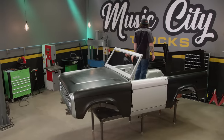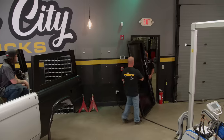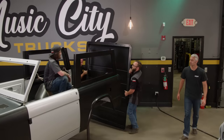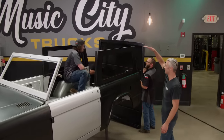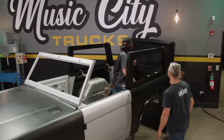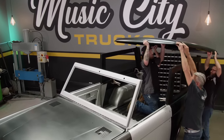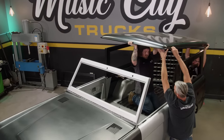So what's next now? The top. So the roof. Well, we've recruited some help. Oh, I'm here. This is like the cherry on top. Literally the cherry on top. That is by far the heaviest piece, too. It is. Oh, it's beefier than the factory one, for sure.